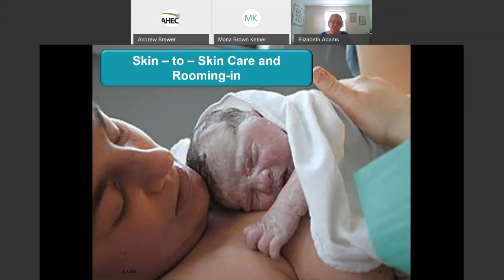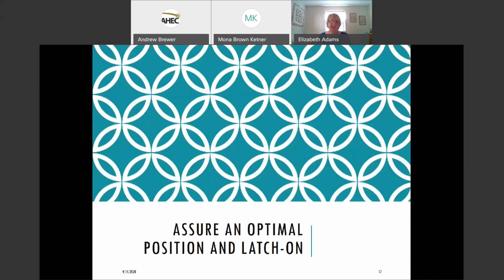And we know when we do skin to skin care and rooming in with our mom and baby, meaning keeping mom and baby in the same room throughout the hospital stay, that we see an increase in exclusive breastfeeding and the duration of breastfeeding. So this would be the first step to help our parents get started. And the conversation during the pregnancy helps prepare that parent for what's going to happen during the hospital stay.